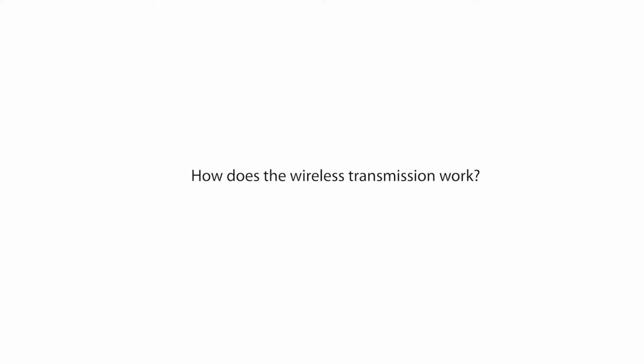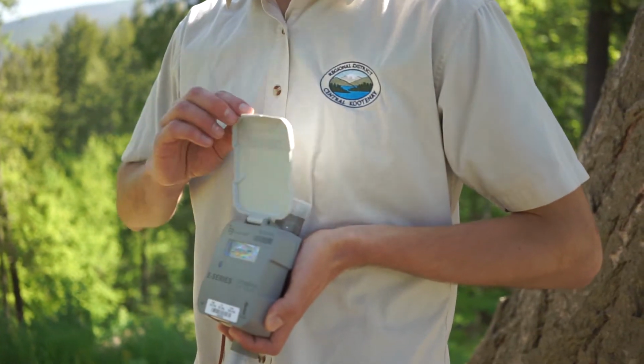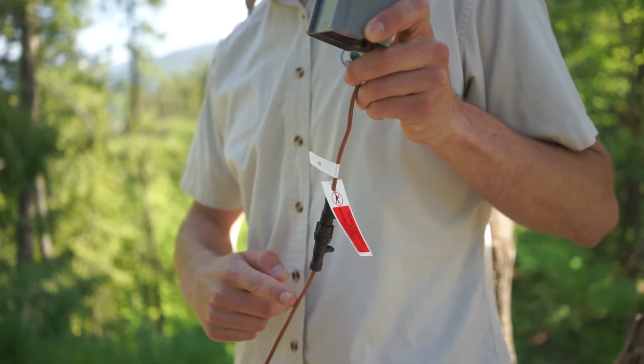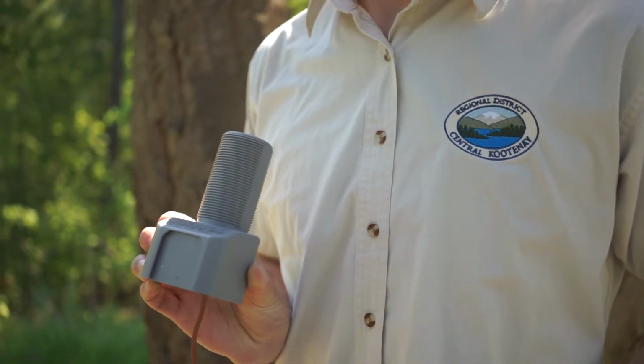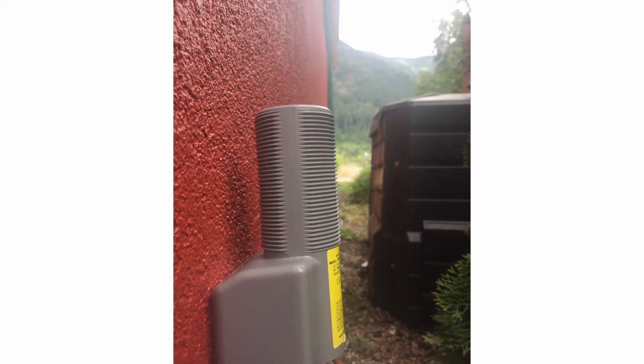How does the wireless transmission work? The meter is located inside your house or in a meter pit, and information is transmitted through a communication wire to a wireless antenna that is located outside of your home. The wireless technology is exactly the same as you would find in your cell phone. The transmission is equivalent to a simple text message. There's no wireless signals sent from within your home.